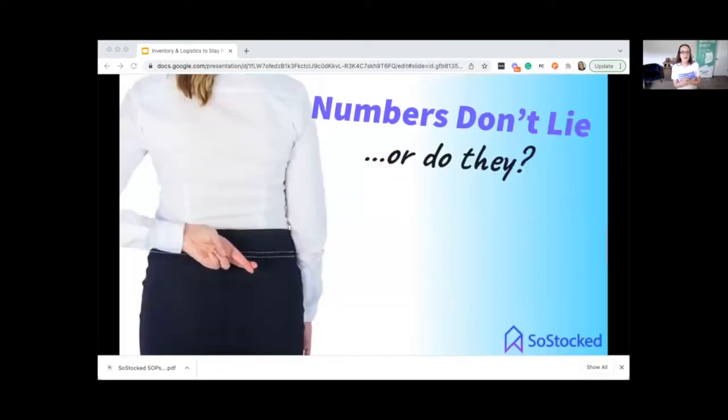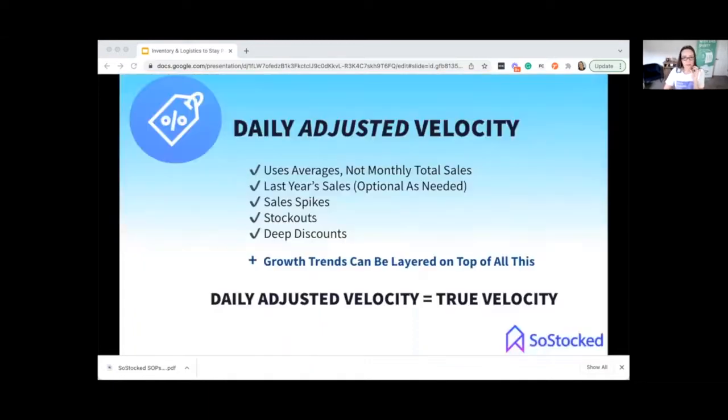All right, so first and foremost, I want to talk about numbers. Really, numbers is what inventory management is all about. So we need to understand how the numbers can help us or harm us, specifically with how we are actually processing them. We like to say numbers don't lie. Math doesn't lie. It's the only truth, except for when it does. So how is it possible to have your numbers lie to you? That's something a lot of sellers are facing, and something that I like to dive into.